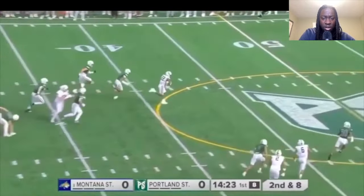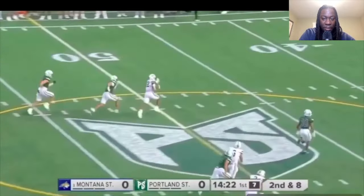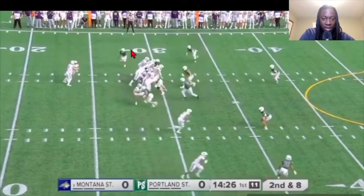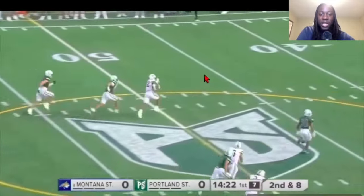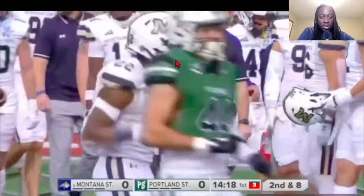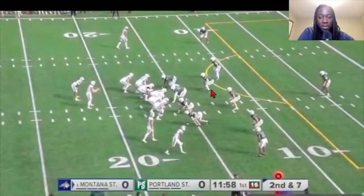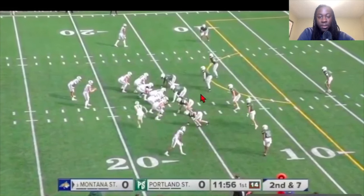Gets up to that third level on that safety. Then it's just green grass in front of Scottrey Humphrey. That defensive back for Portland State is going to run him down, though. Touchdown saving tackle right there, because without that, it was probably end zone for Scottrey Humphrey. First of a few long runs for Scottrey Humphrey on the day yesterday. That was one of them.